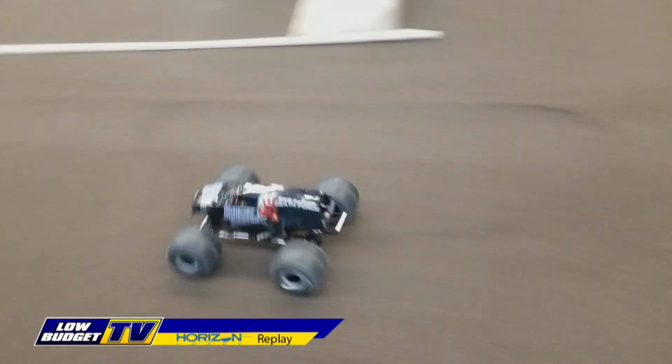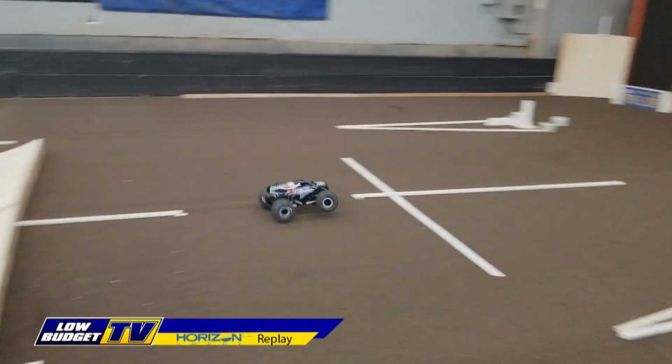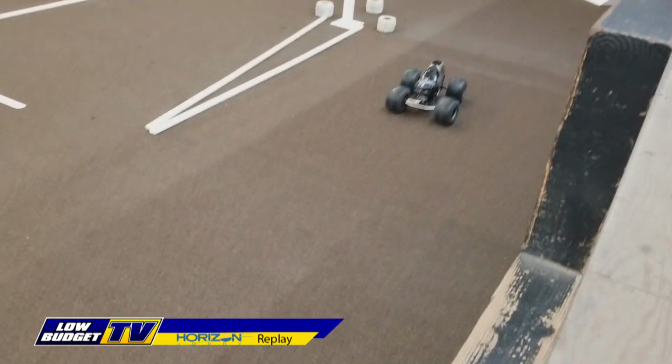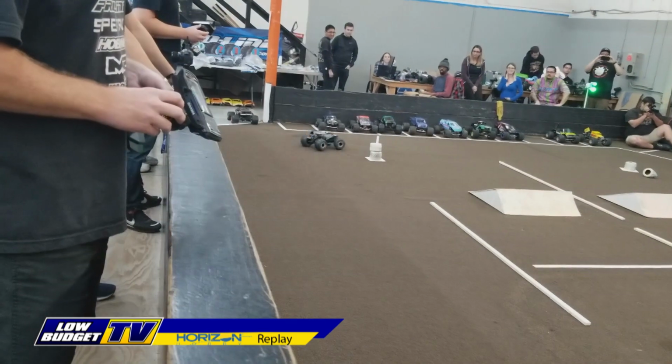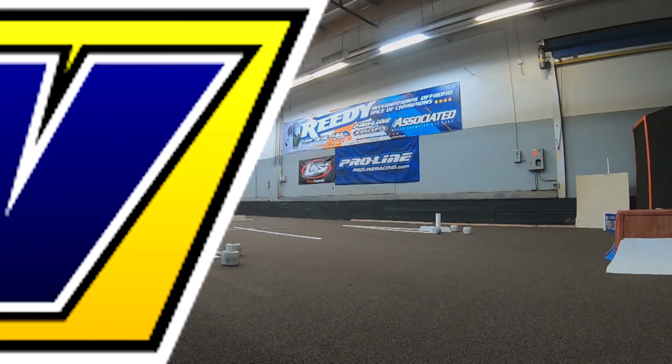As we take a look at Michael Letcher and the Bounty Hunter, who's just solid all the way around. Yeah, such a smooth run there. Got a little crossed up, but again, through the corners perfectly. And that's exactly what you need to do, because that is where the issues happen.